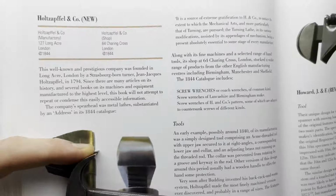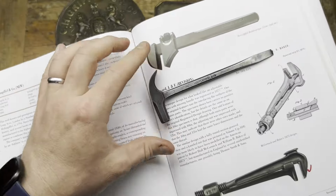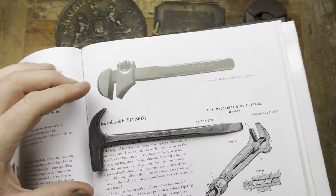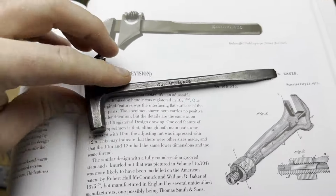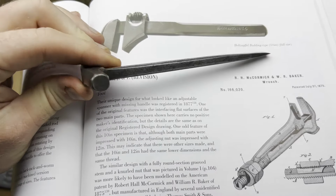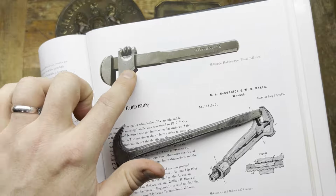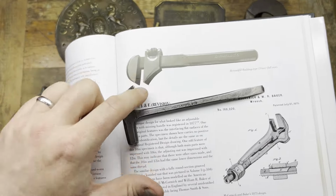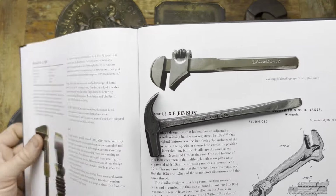Holtzhaffel and Company, 1840s. There's two wrenches made, both in the 1840s, and this one is very similar. It's got the chamfered edges all over, everywhere you look. Everything is chamfered. It's very nicely made. And so is this wrench, nicely chamfered on all the jaws, chamfered on the back.